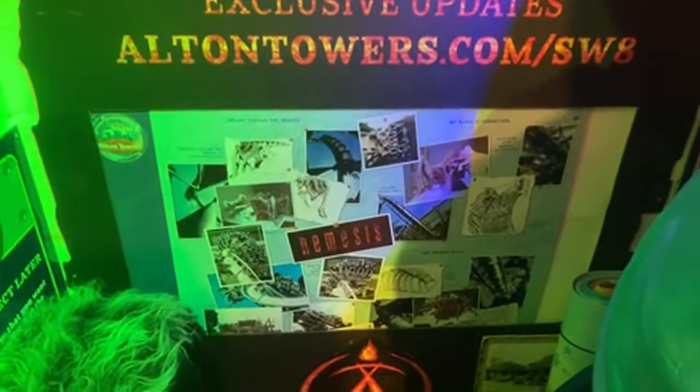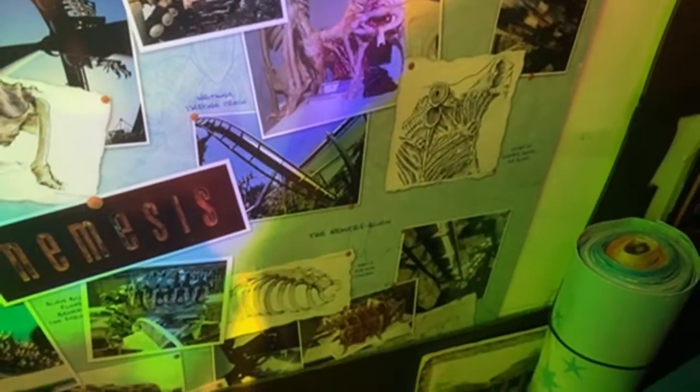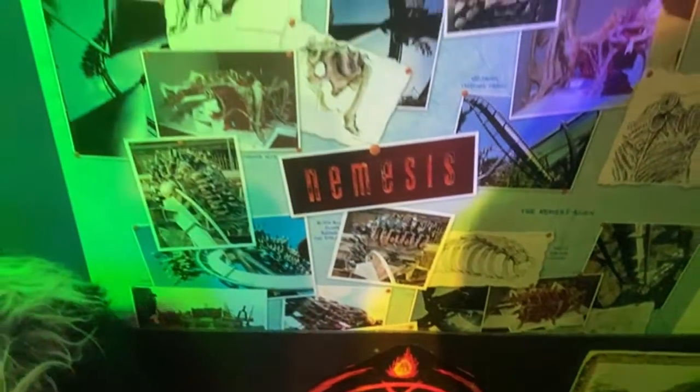I may as well show you these Nemesis plans whilst I'm down here as well. These are some of the original concepts for Nemesis. I bought these from Alton Towers because they were selling them. Obviously, they're not the originals, but it's like a mood board. So I bought that and I thought, why not?